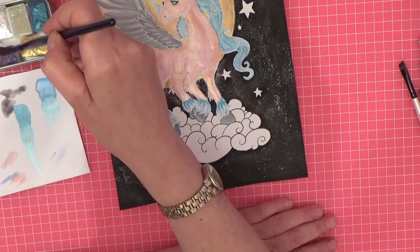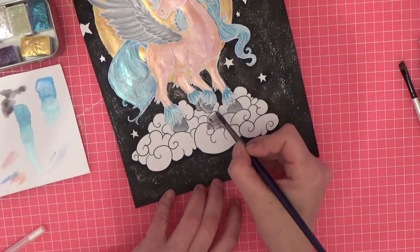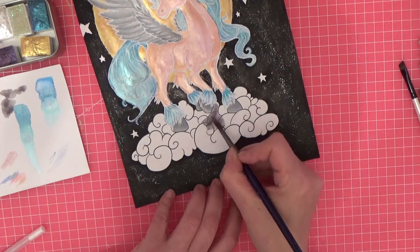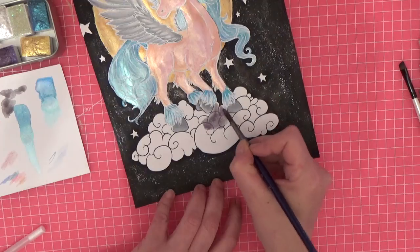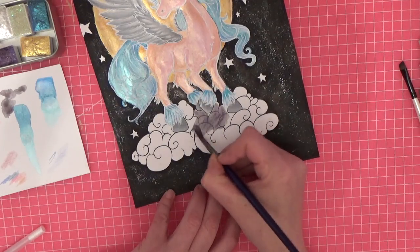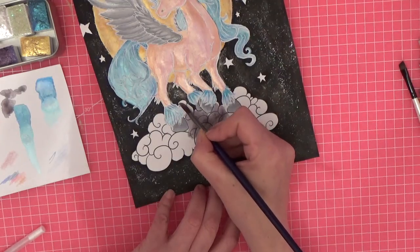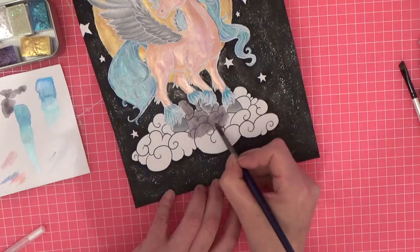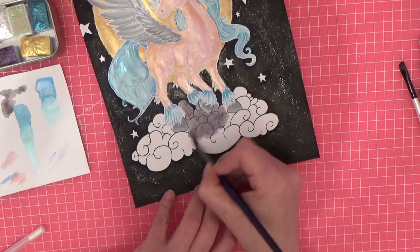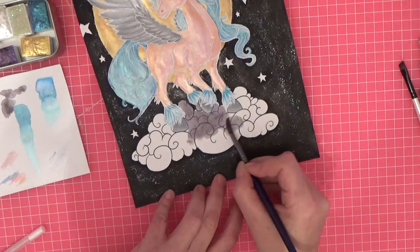Here we go. Okay, and I am just going to lay this over this cloud. Now this is a really interesting colour because it looks dark and then you tilt it and it catches that purple. So it's perfect for this night cloud that our unicorn is standing on.